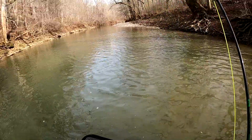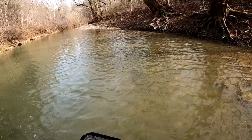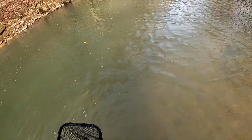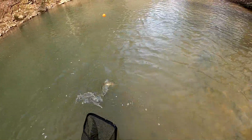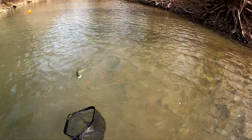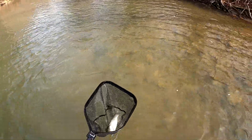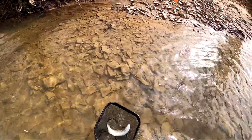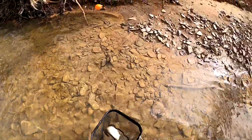Kind of work him into the shallow water here. Oh yeah. Oh, right at my feet there. Come on, fish. There we go. Got him. Yeah, he's fat. He's about the size, a little bigger than the other one. This one's a lot fatter.